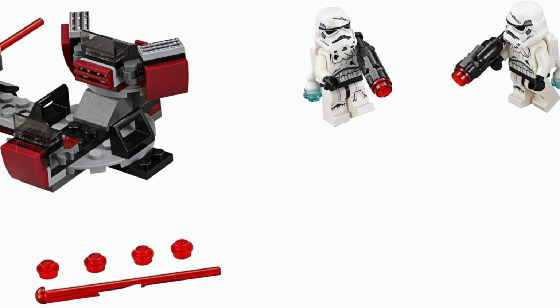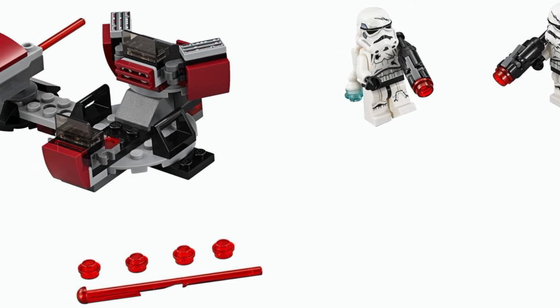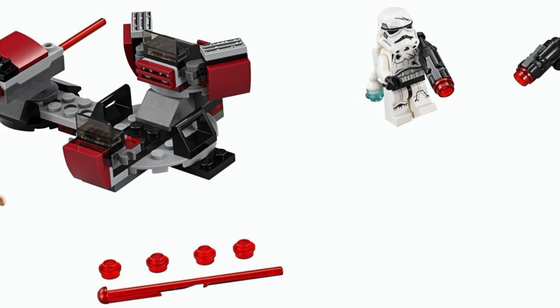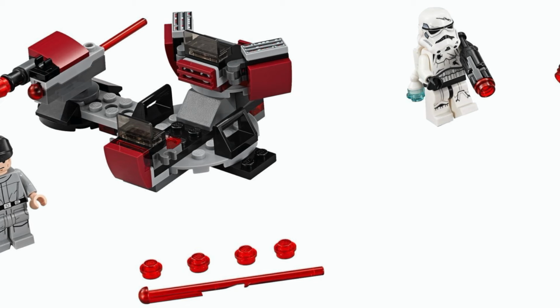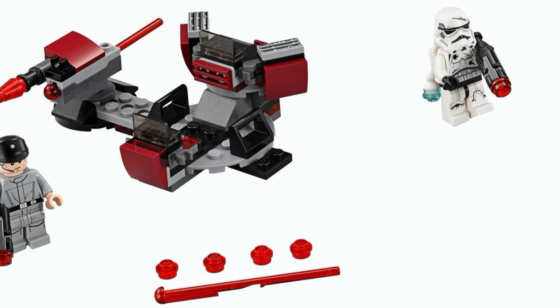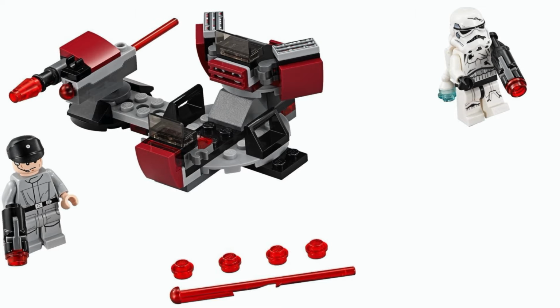I like the gray officers as opposed to the all black ones. I just think it looks a little bit better when you have some color contrast there. And then you also have a rather neat little command center build with a little missile launcher on the side of it, so an actually decent and repurchasable battle pack with nice pieces if you didn't want to build all those missile launching command centers.